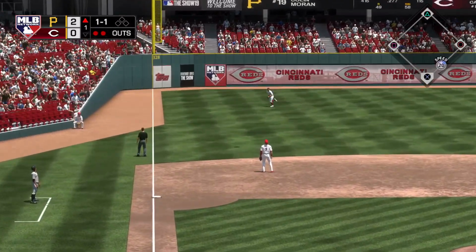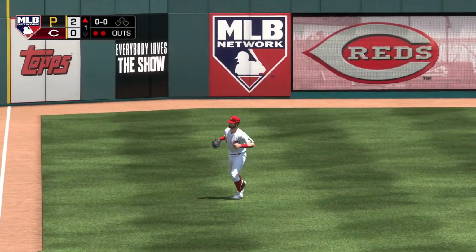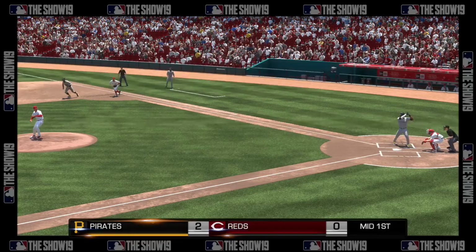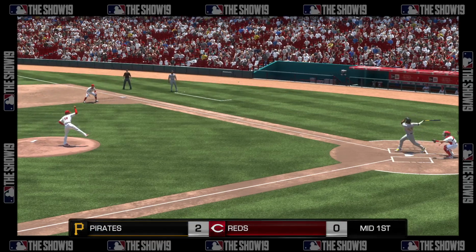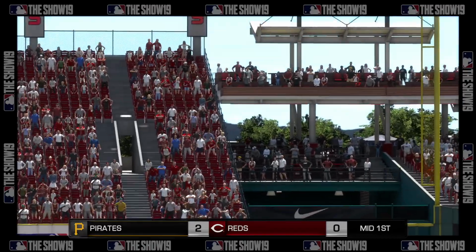Skied in the air to straightaway left. Winker moves over. No trouble with this one, and the inning is over. But the Pirates do get a couple here on this 2-run home run. Bottom of the first coming up. It's now 2-0 Pittsburgh.